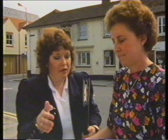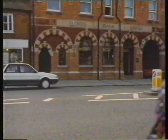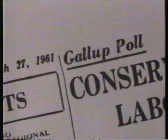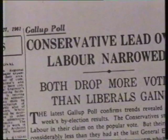Now on to Sunday, and a programme from one of the Open University's most popular courses in social science. This one looks at why the work done by social scientists is so valuable. Gallup now publishes its poll results in the Daily Telegraph, as it has done since 1961. And it's for its political opinion polls that Gallup has become well known.